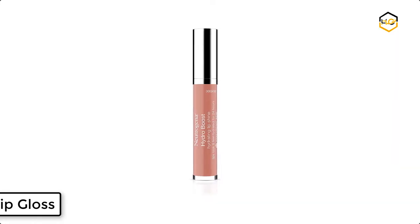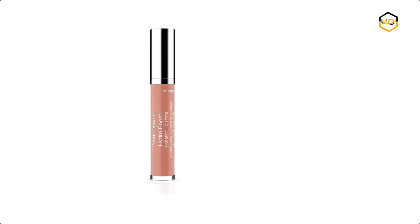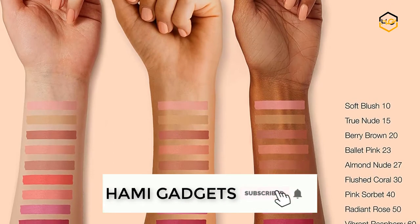At number 4, we have Neutrogena Lip Gloss. This versatile lip moisturizer combines the vibrant color of a lipstick with the shine of a lip gloss and the conditioning effect of a lip balm by plumping the look of lips and keeping them looking more supple.